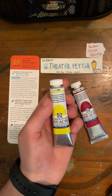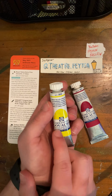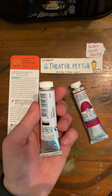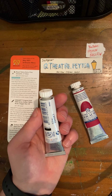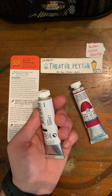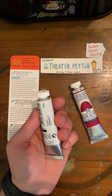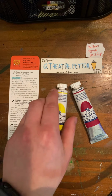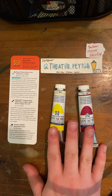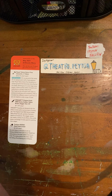These come with a number. The Royal Talens logo and gouache, extra fine quality. Pigments. Royal Talens is out of Apeldoorn, NL. Oh, the Netherlands. Okay, anyway, that's the gouache paint. So this is $10.75 each in retail. When these will arrive in the shop.